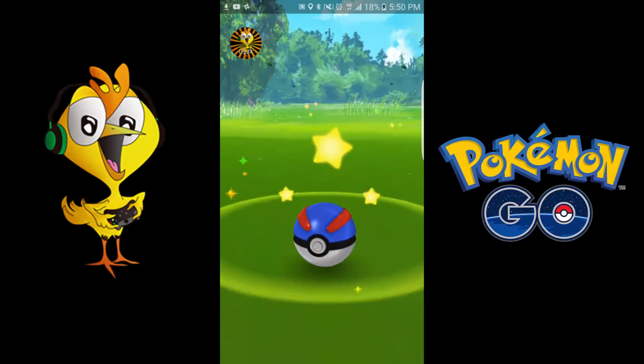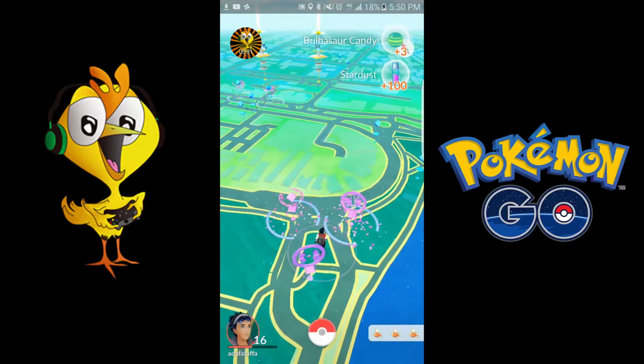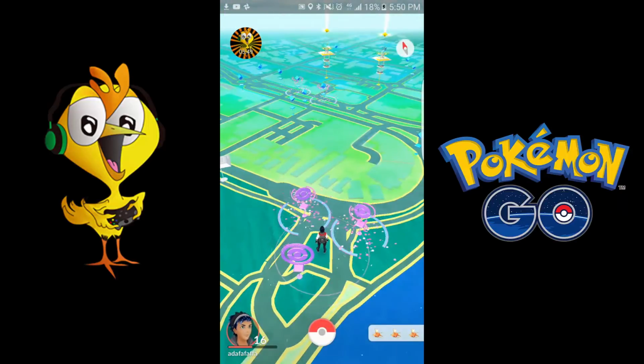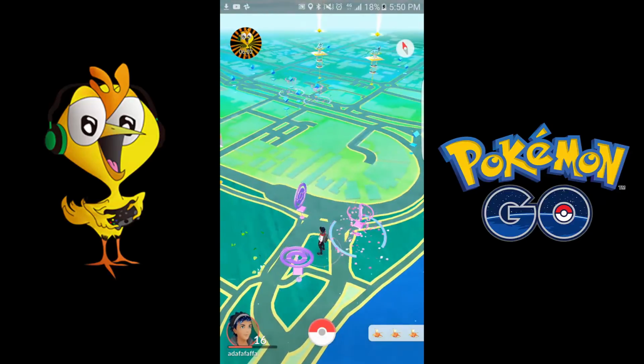So basically you just catch an absolute crap load of low level Pokemon like Pidgeys and Rattatas and stuff. Keep all the candies for them. Use a lucky egg, evolve them all, and you'll get quite a few levels of XP just from doing that. So I'm going to be making a video exactly like that and putting it up in the next few days.